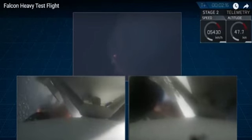10, 9, 8, side booster ignition. 6, 5, 4, 3, 2, 1, 0. Ignition. Liftoff. Go Falcon Heavy.